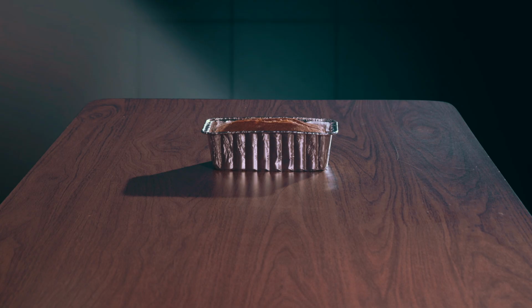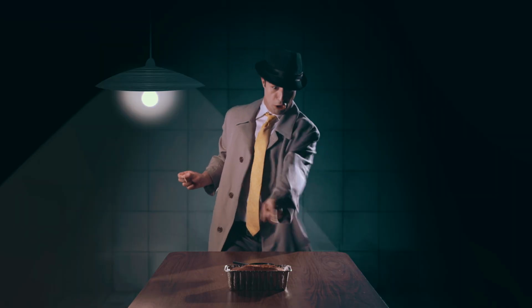Aha! The batter is still gooey. This loaf is underdone. Back into the oven.